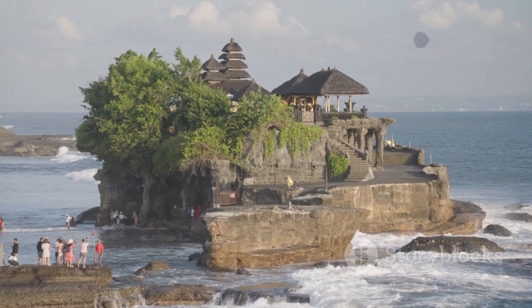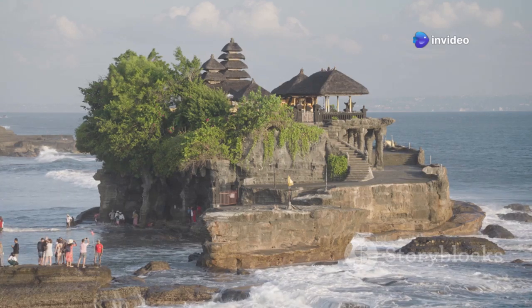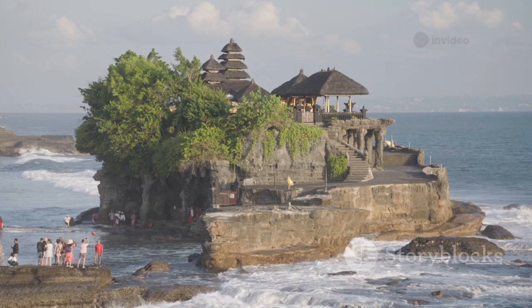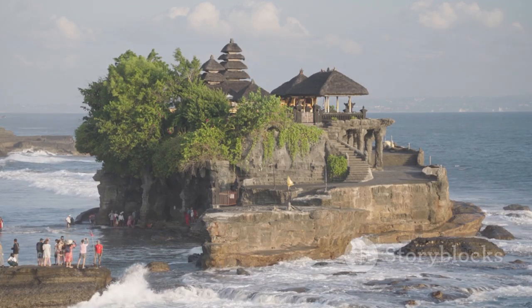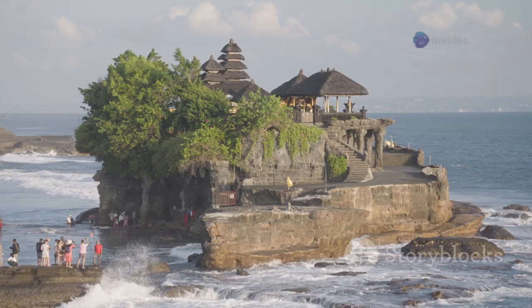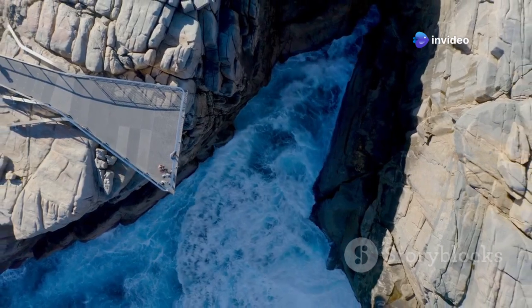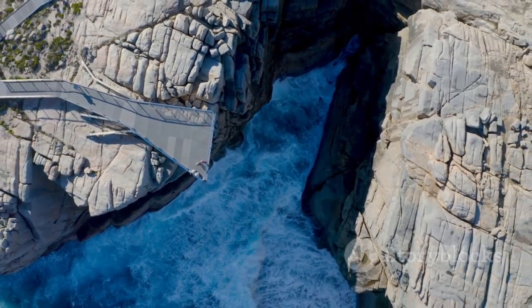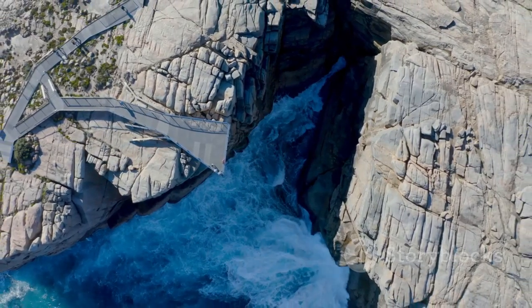And while you might not leave with divine wisdom, you'll certainly leave with memories of the wind in your hair, the sun on your face, and the laughter that comes from shared adventures. These moments become a part of your own story, enriching your life in ways you might not have expected. Because at the heart of it all, the Temple of Poseidon is a reminder that life is about the journey, not just the destination. It's about the experiences we gather, the people we meet, and the stories we create along the way.